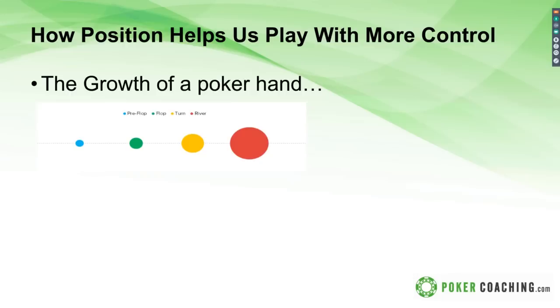So because of the extra info, we get to apply it on bigger, more meaningful streets. So you don't just get to apply your positional advantage on the flop, which you can see is much more significant than pre-flop. You also get to apply it on the turn, which is much more significant than both flop and pre-flop. In fact, it's more significant than both of them put together. And you get to apply it on the river, which is even bigger.